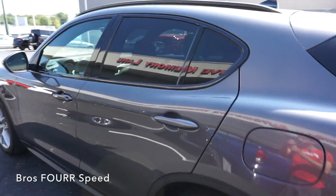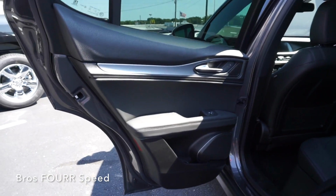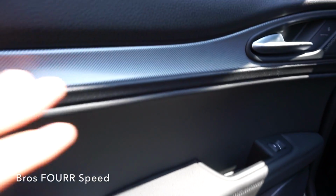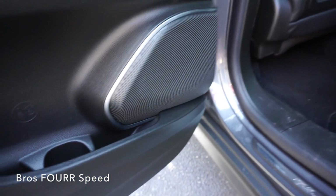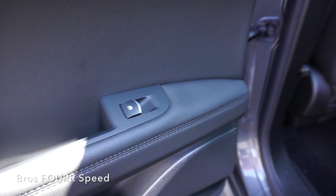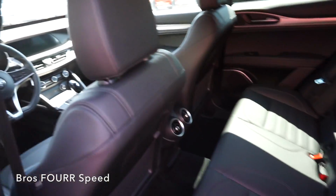Now we'll go ahead and take a look at the rear seating. The door panel obviously is finished off like the front with the black leather. Very nice trim piece behind your aluminum release handle. You have one speaker and some storage space behind that. Your rear window is automatic up and down as well. And this is a 5-seater SUV, so let's go ahead and hop in.